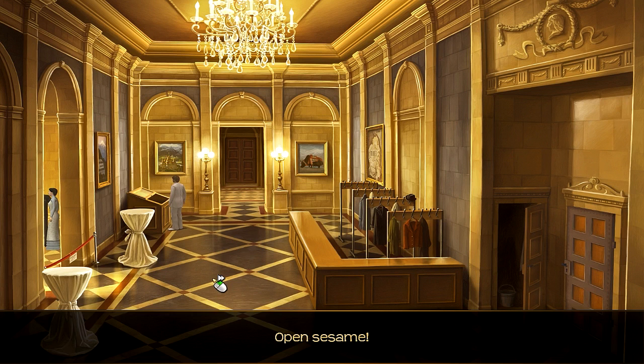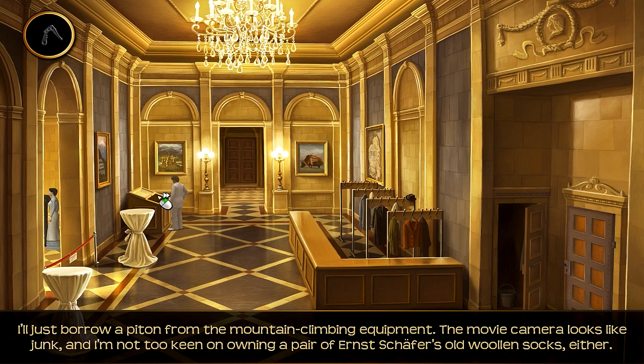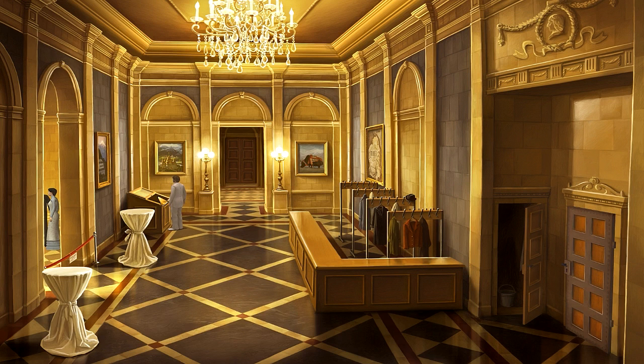Voila. Open sesame. Same thing. Open sesame, voila. Now, let's see what kind of goodies are in here. I'll just borrow a piton from the mountain climbing equipment. The movie camera looks like junk, and I'm not too keen on owning a pair of Ernst Schaefer's old woolen socks either. Oh, that's too bad.